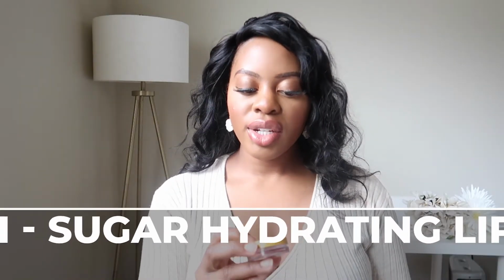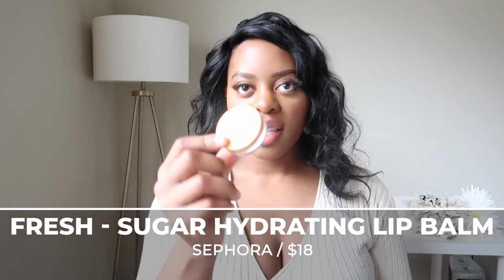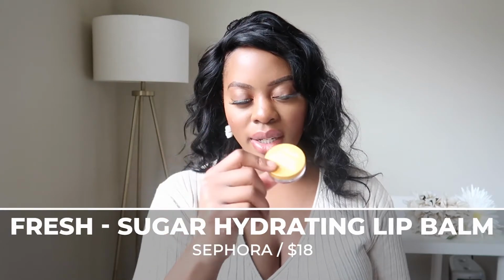The next product I have that I love is this Fresh Sugar Blood Orange Hydrating Lip Balm. It looks like this. It's one of their lip balms. I would keep this on my work desk, and I would use this throughout the day. My lips are super plump and hydrated with this, and I love the Sugar Blood Orange scent. It smells really good. It comes in red. It's not a pinky red. No, it's a red.